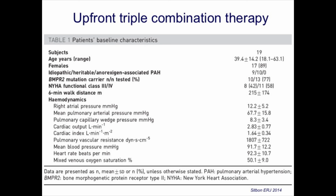And this is, of course, a very small study, not placebo-controlled, but still the data were interesting enough to publish them in the European Respiratory Journal, because the effects are so shocking in a way. Because in these 19 patients with very severe pulmonary arterial hypertension, the outcome was very good. Actually, all the patients are still alive today. And the study was conducted several years ago. So this is beyond a green zone of a mortality of 5% in 1 year.